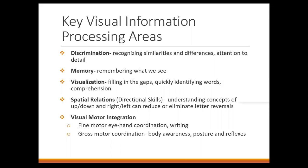That's being able to picture things in your head. So it's also important for comprehension. Spatial relations have to do with directional skills and understanding the concepts of up, down, right, or left. So letter reversals often come from poor directional skills. We start to really understand direction about age 5, and then we fully develop it around age 10, which is why you see change in abilities as far as letter reversals go, typically with younger kids reversing letters and older kids not. And then visual motor integration is the ability to coordinate eyes and hands, and that includes also the gross motor coordination, such as body awareness.